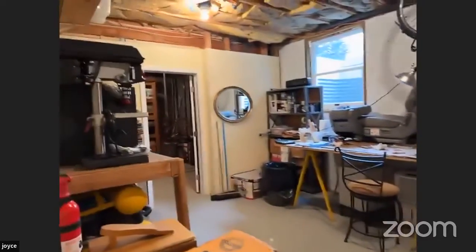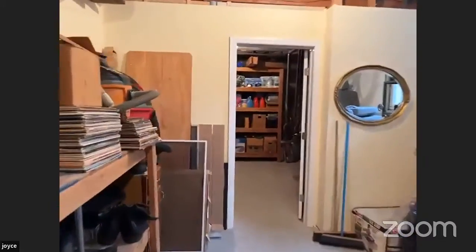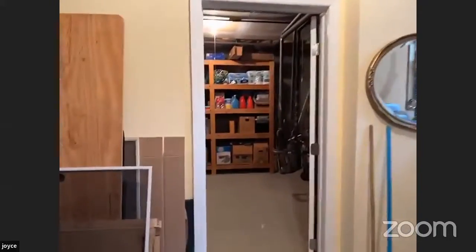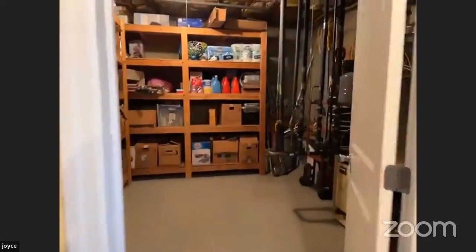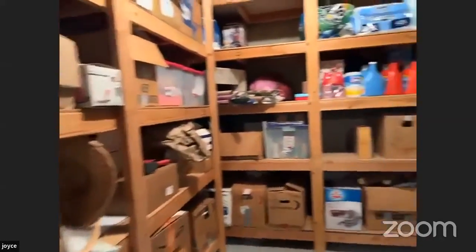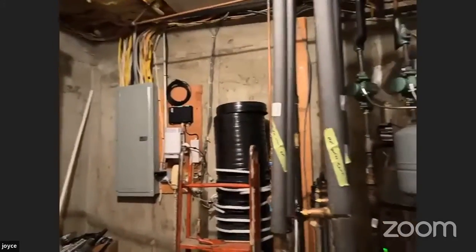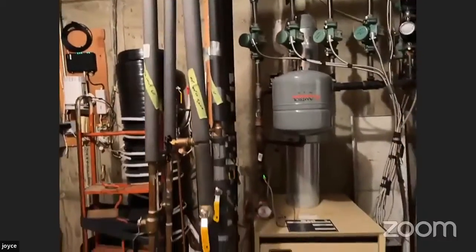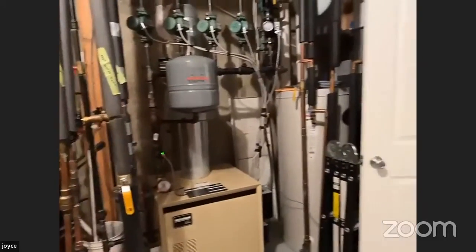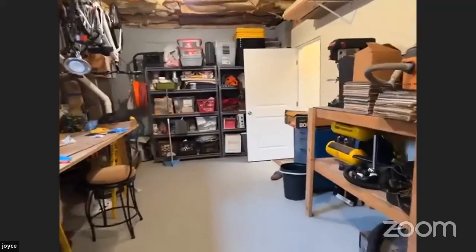Oh, we've gone down to the basement. I'll tell you that in a second. So this house is zoned for Lloyd Harbor Elementary School for grades 2 through 6. So Joyce has just taken us down to the basement. Look at all of this storage. Look at all of these shelves. They're staying with the house. And this is probably one of the tidiest basements I've ever seen. Everything is labeled, accessible, new, clean.